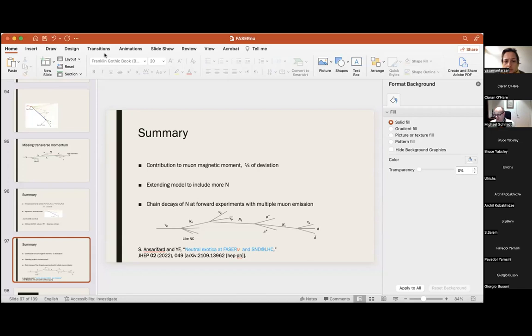Other questions? I have an experimental question, just about what the reconstruction schedule is, because these experiments with passive material and emulsion sandwich, the emulsion has to be then developed and scanned. So what is the cycle for this work? How is it done?